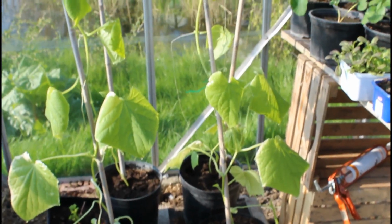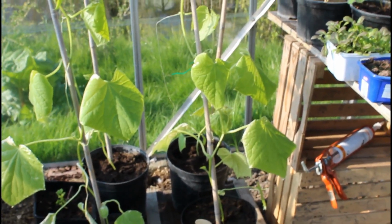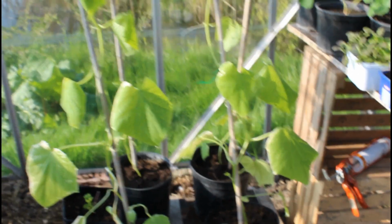And then these are all cucumbers. Still too early for them to go out. And they're not looking that good because this is not really a good place for them.